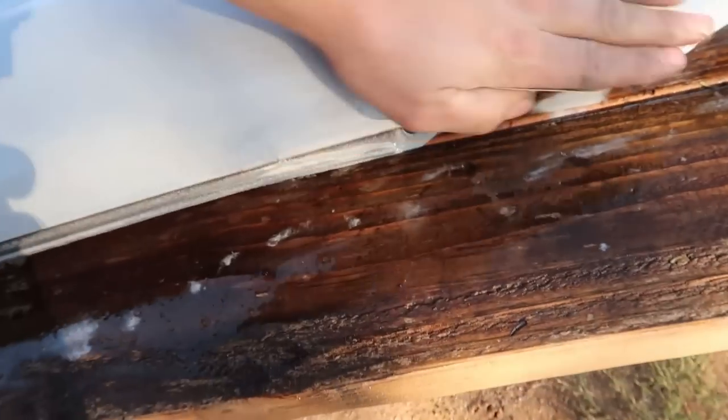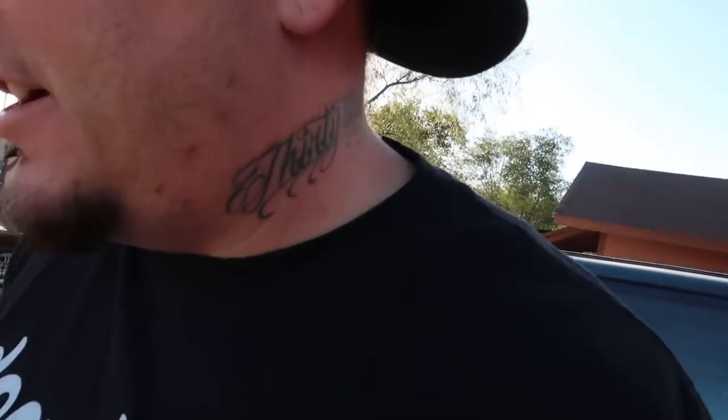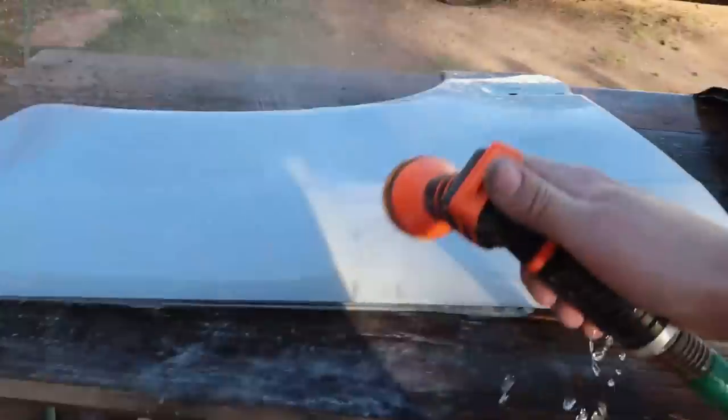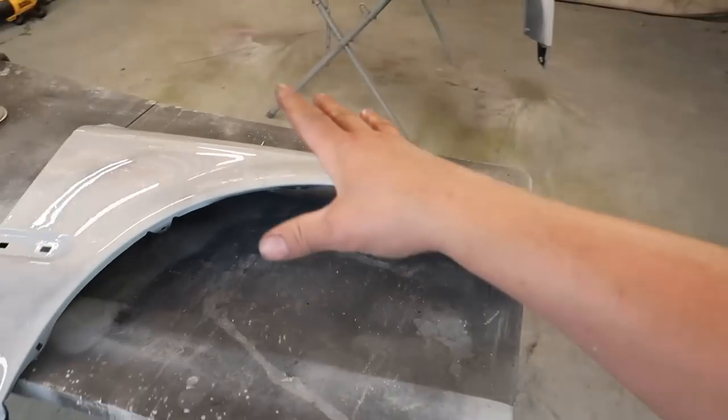So now it's not gumming up my sandpaper, and we don't have any gummies stuck on a fender, so win-win. But you will have to hose them off after you're done. It's just the nature of the beast. And also, of course, now we'll have to dry them really well before we can paint them, but it beats having to wait till tomorrow for the primer to dry, you know what I'm saying? Now I can just dry them, continue spraying. It's helpful whenever you're in a rush, you know?